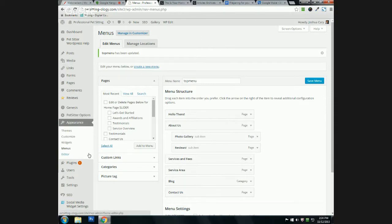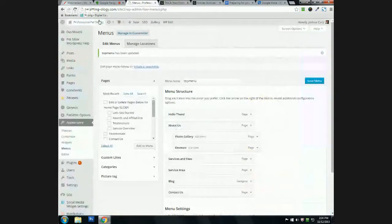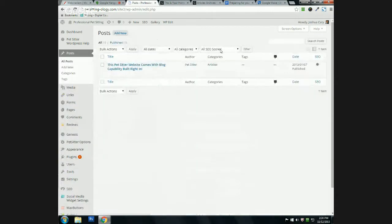All right, moving on. So we got the menu bar. Now we're going to go back up here to posts, because posts and pages are much the same. Pages is where you're creating all of your top level pages you see here, and posts is where you're going to create your blog articles and blog posts. When you click on it, you have all posts and add new. We don't have to worry about categories and tags today. So we're going to click on all posts, and in this website, we have a sample one here.